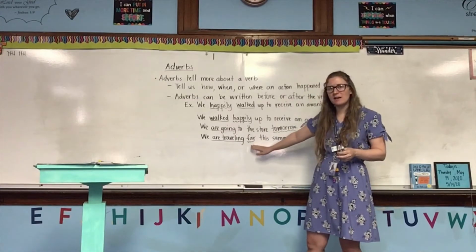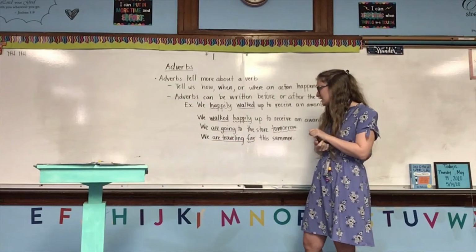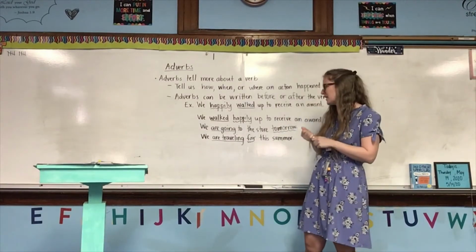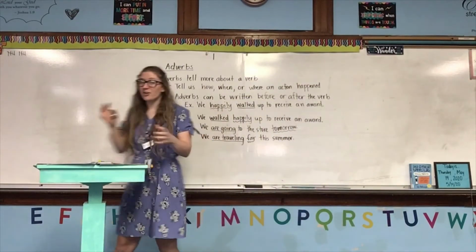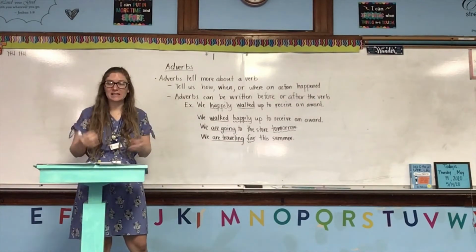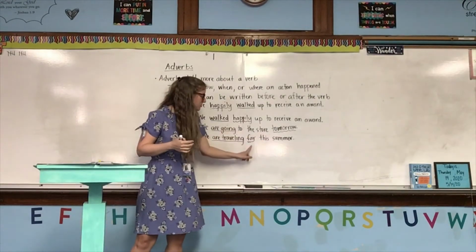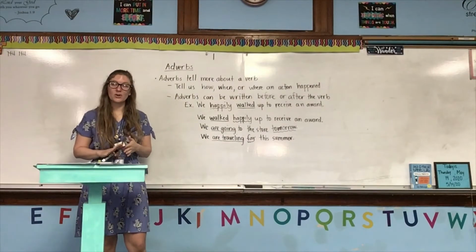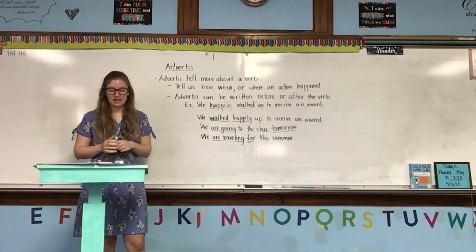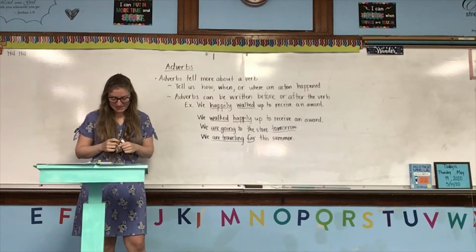Now this word far, we couldn't put before the verb, because then we would say we far are traveling, or far we are traveling this summer, which doesn't really make sense. It's not how we really speak. So even though we know that most adverbs end in ly, like happily or we jogged quickly, quickly describes how we jogged, some adverbs do not end in ly. Usually the ones that say when or where may not end in ly. The ones that say how usually do end in ly. So pay attention to that when we get to the guided and independent practice.